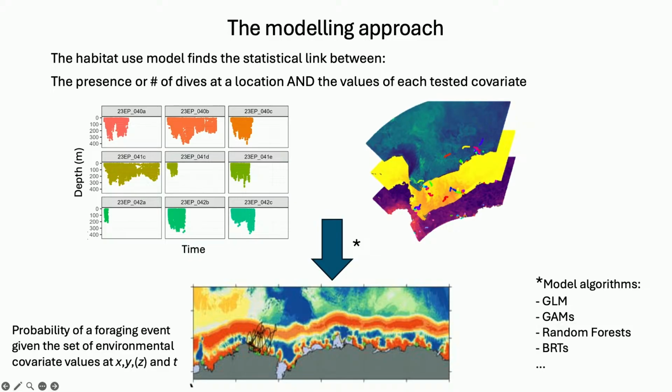So the modeling approach, as I told you, is always the same. Here it's a habitat use model. Rather than a presence-absence point, the response variable is the presence or the number of dives per location or per hour, and it will be fit over the values of each tested covariate. Then to fit your model, you have the choice between different model algorithms. Most of the papers you will read about habitat models use GAMs or boosted regression trees. So I am testing both of them too.